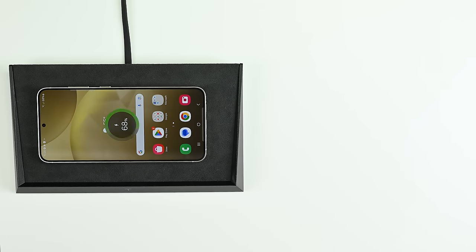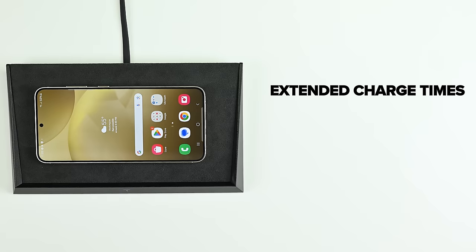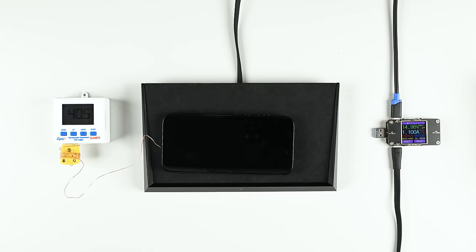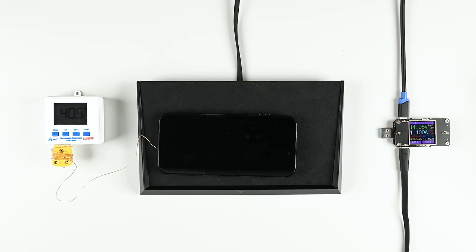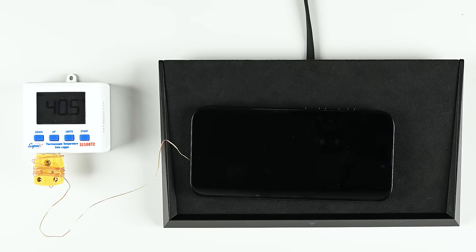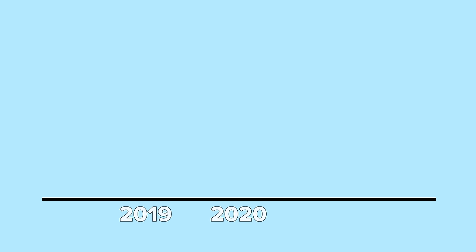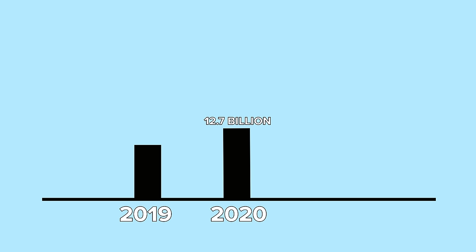No matter how you place your phone on the Tesla wireless charging platform, you'll experience extended charge times, higher energy consumption, and higher device temperatures. The Tesla charger caused our device battery to hit 40 degrees centigrade for extended periods and remained in the high 30s throughout our test. The 2020 pandemic fueled a 37% increase in wireless charger purchases globally.